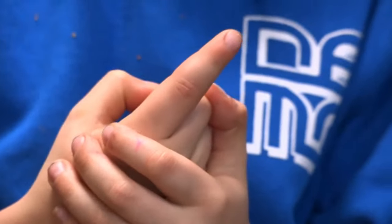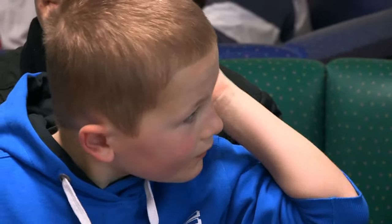I'm playing football and I'm a goalkeeper and my granddad keeps pulling my finger bent back. Granddad did what? I can't even remember doing it. OK, granddad's in denial. Let's find out exactly what happened.